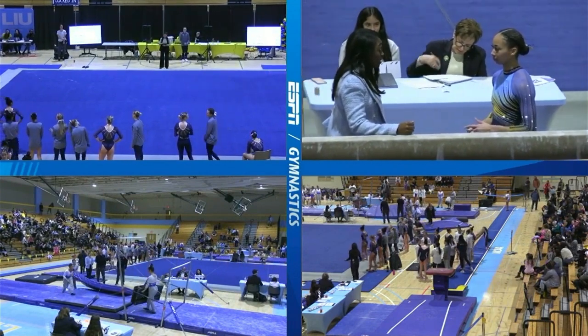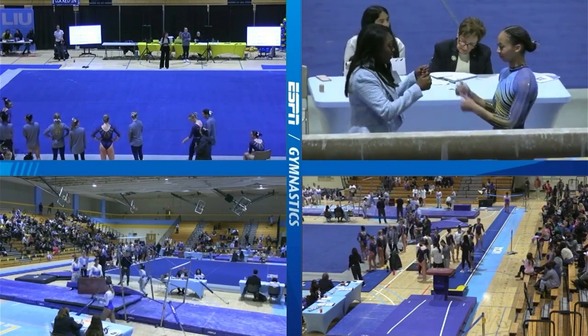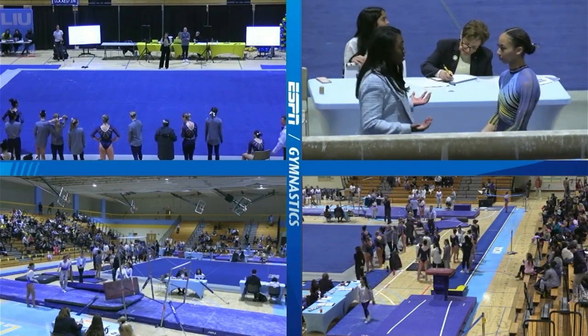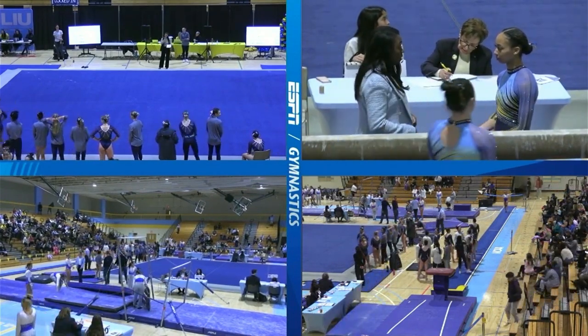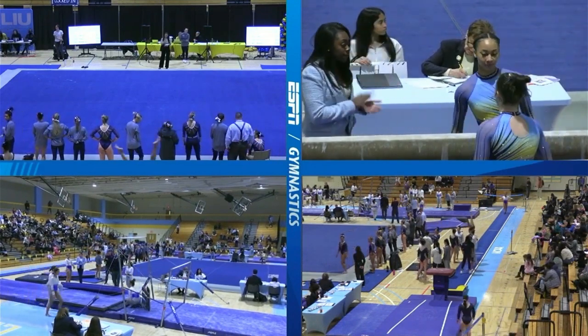This is Alana Ricketts for the Sharks. Her teammates call her Ricky, so you might hear them cheering, "Go Ricky," from the sidelines. She is a senior, and she has been a staple of this beam lineup. She has beautiful lines and really, really pretty leaps.